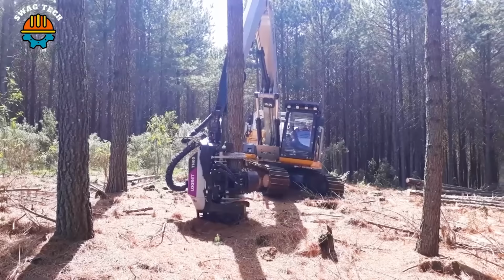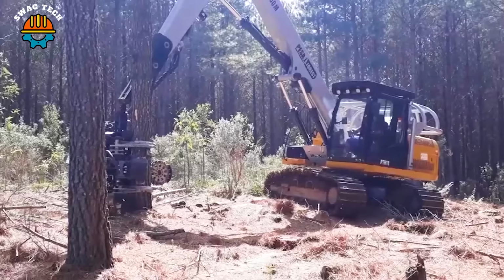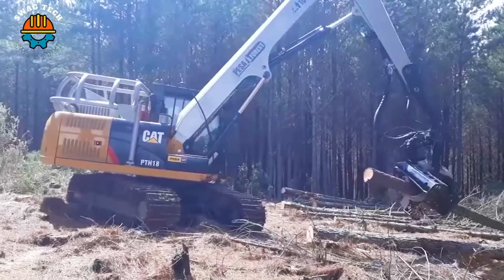The PTH-18 Cat with the TH-65 processing head stands out as a formidable force. With a powerful 570 horsepower motor and cutting capacity of up to 26 inches, it ensures efficient and precise pine harvesting.